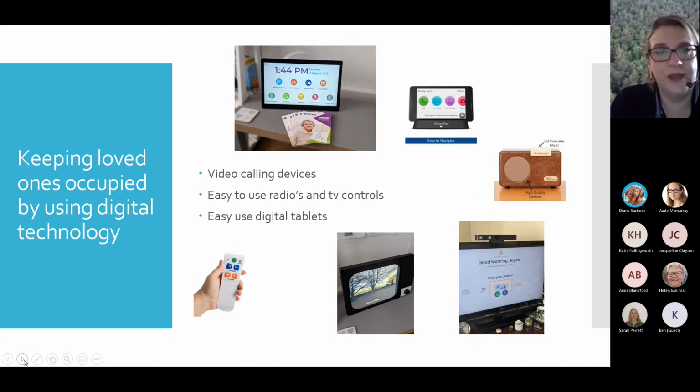There are devices that enable video calling, so if you have grandchildren or any other family, it doesn't matter where they are in the world, they can have a video call. And there are some really easy to use digital tablets nowadays, so it doesn't have to feel scary. There are ones for people with all different abilities, and that's something we've been trialing in the council this year. We've been looking at some of these video calling devices where people couldn't attend their day centres early in the year when we had lockdown.